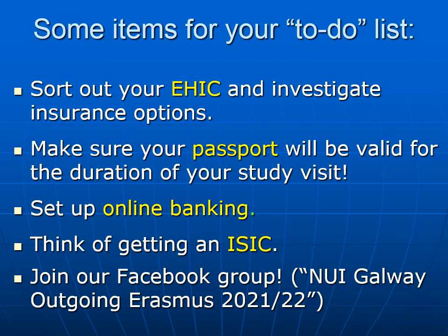Here are some more items for your summer to-do list. First of all, as mentioned already, sort out your European health insurance card and investigate insurance options. Make sure your passport will be valid for the full duration of your Erasmus study visit, because if it expires while you're abroad, you'll find it much more complicated to renew it from another country.